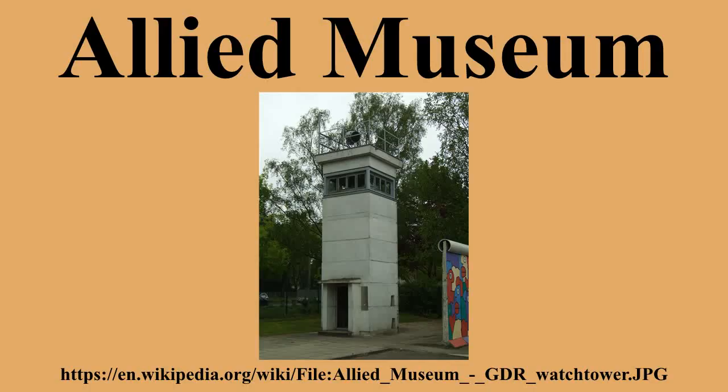Organization. The Allied Museum has the legal status of a non-profit association, whose members are the Federal Republic of Germany, the State of Berlin, France, the UK, the USA, the Deutsches Historisches Museum, and the Institut für Zeitgeschichte in Munich.